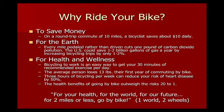Why ride your bike? To save money. I just saw a statistic today that said if you make $10 an hour, you have to work at least 300 hours a year in order to be able to commute by a vehicle. When you're riding your bike and making $10 an hour, you only have to work 30 hours a year and still be able to afford commuting by bike. That's a huge difference. Think of the cost savings.